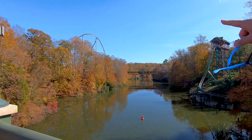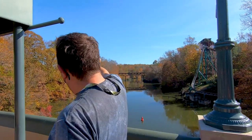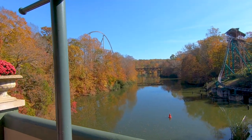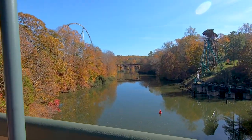And like I said, we were here last night. We could not see that, but look at that overbank. I know. It's going to look like it's going to dip you out of the... Yeah, that's going to freak some people out a little bit, I think.